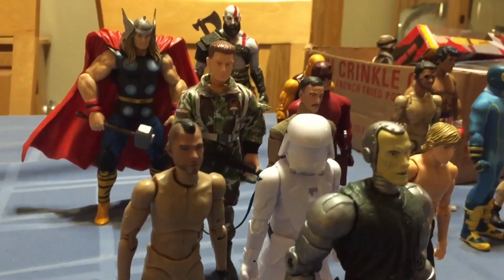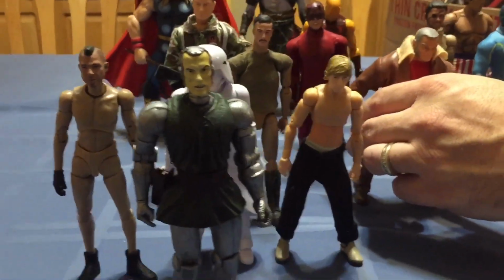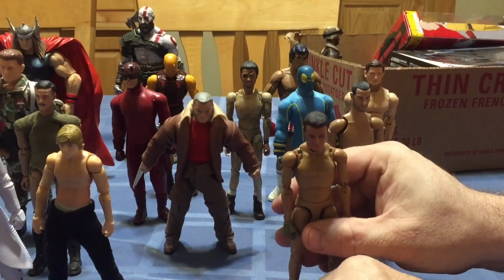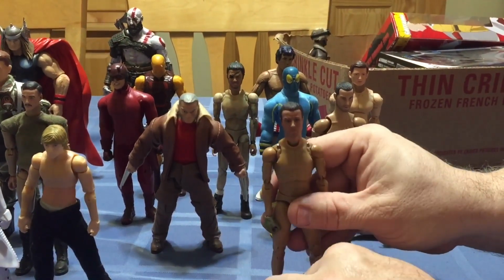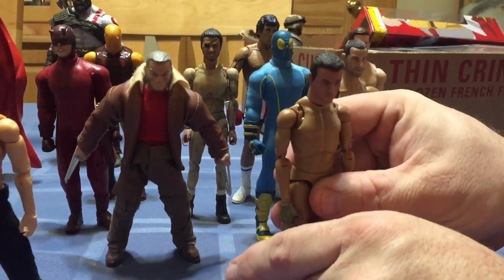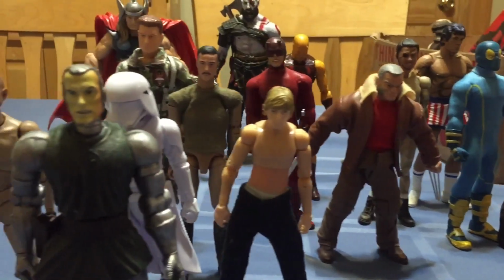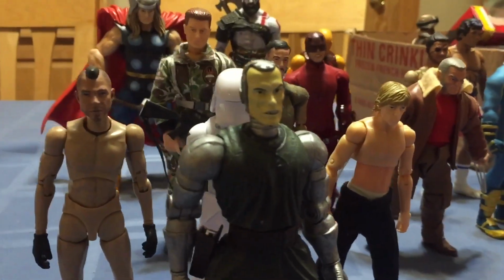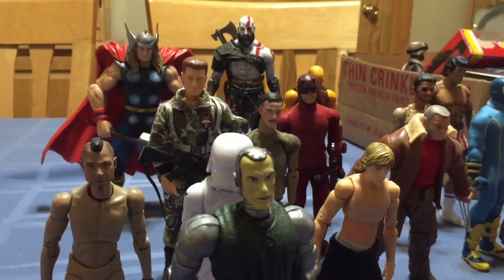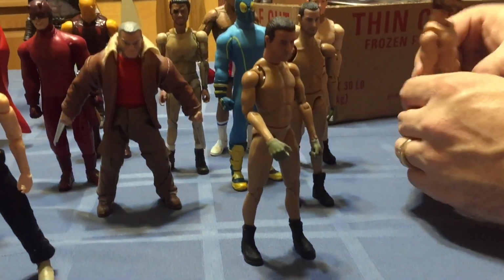So if you pose your figures without any type of stands, I think you understand the dilemma with trying to stand a bunch of figures and having them all topple down in a domino effect. He's being very problematic.